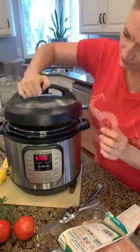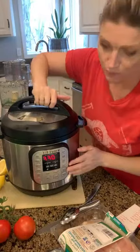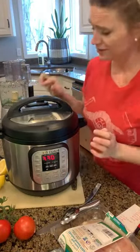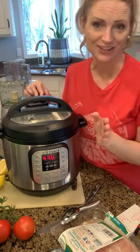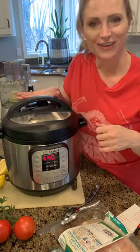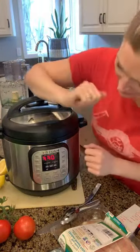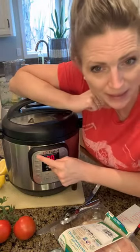Put your cover on. It's always the fun, tricky part. It makes noises, beeps. And you gotta make sure you shut the valve. I've done that in the very beginning where I didn't shut the valve, and you're just like, why is it taking forever? It's making lots of noise. You didn't shut the valve, okay? So shut that.